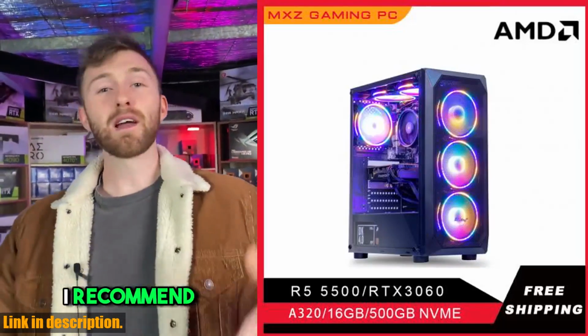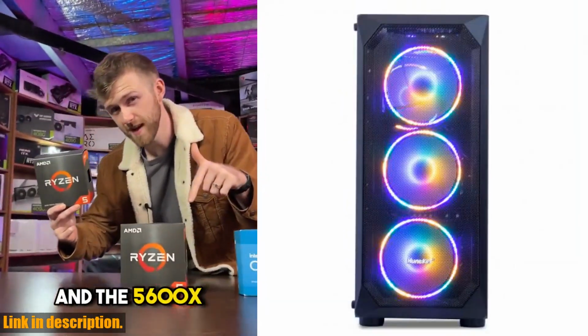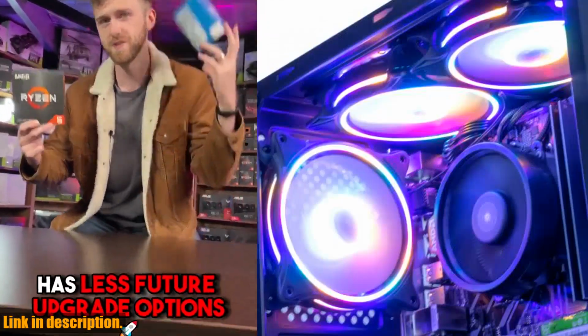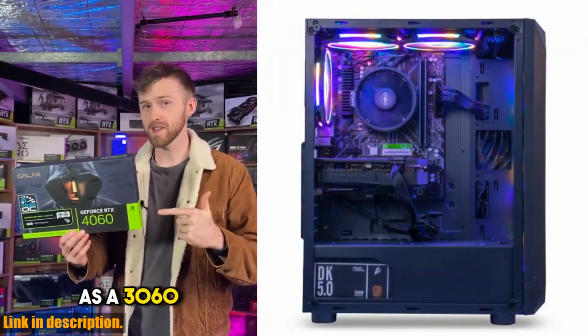Not to mention, this PC comes with stylish cooling fans and customizable RGB LED lights for that extra touch of flair. And don't forget, we've got some free gifts for you too. Just contact our customer service for more details.